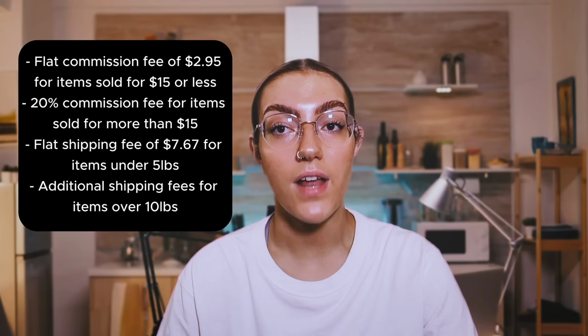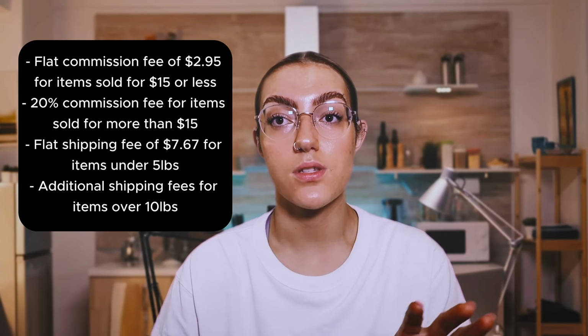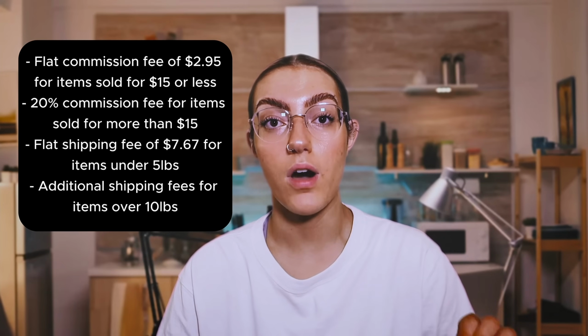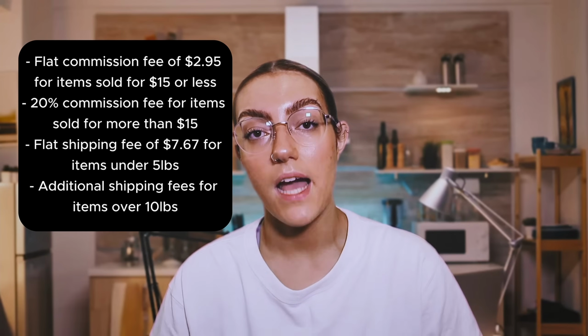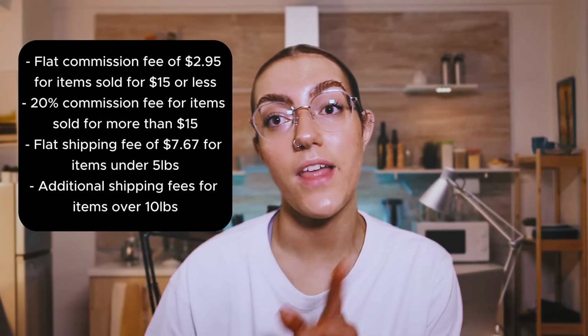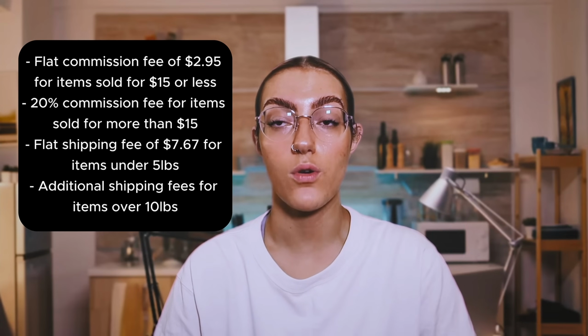There are also some fees on Poshmark. There's a flat commission of $2.95 for items sold for $15 or less. Then there's a 20% commission fee for items over $15. And there's a flat shipping fee of $7.67 for your shipping, and that's for items under £5. And lastly, there are additional shipping fees for items over £10. So there are a few more fees with Poshmark, but it's not too bad at all. It's just flat commission fees and shipping fees, nothing too crazy.